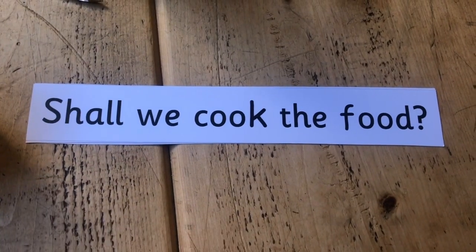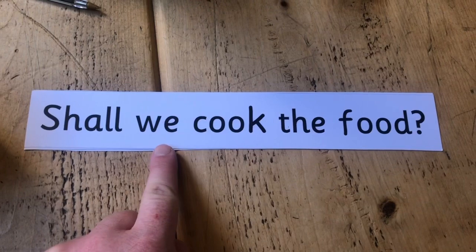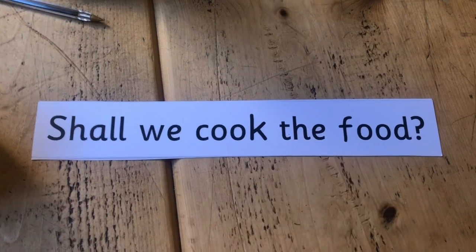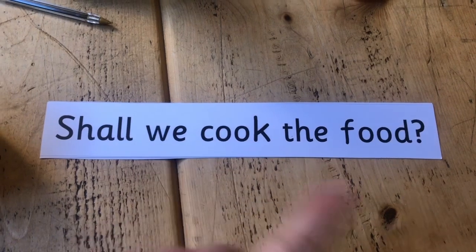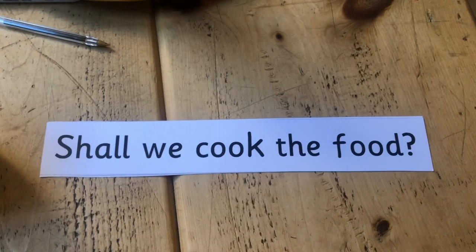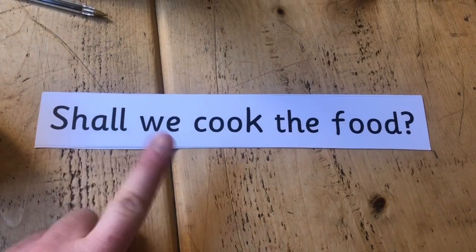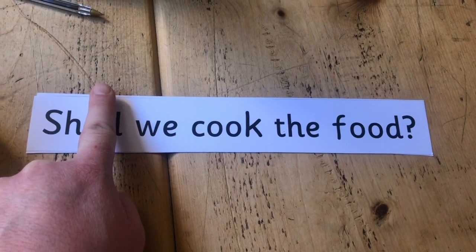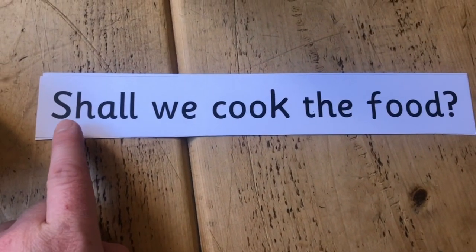Let's see, are there any tricky words in there? Those superpower words that we can't sound out. There's one right there. We. There's another one. The. And today's brand new digraph is in there, but we'll come to that when we get reading. Now, when we start reading, do we start here? Or do we start at the beginning? We start at the beginning, which is on the left-hand side. And if you want to read using your finger, do you put it on top, at the side or under? You put it under. So I want you to try and read it first.